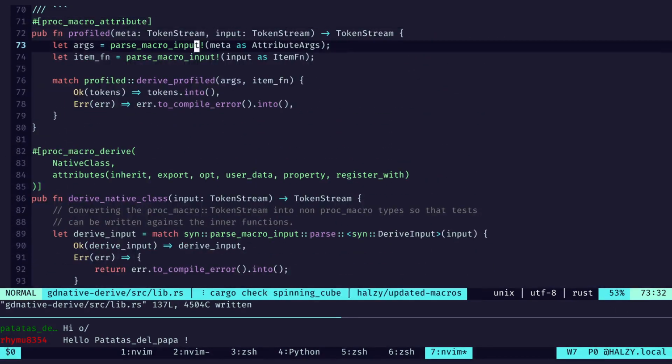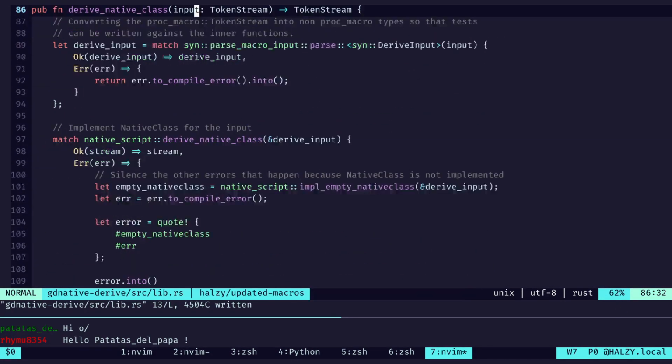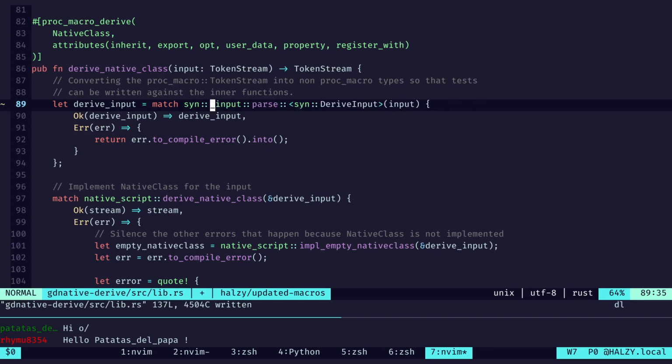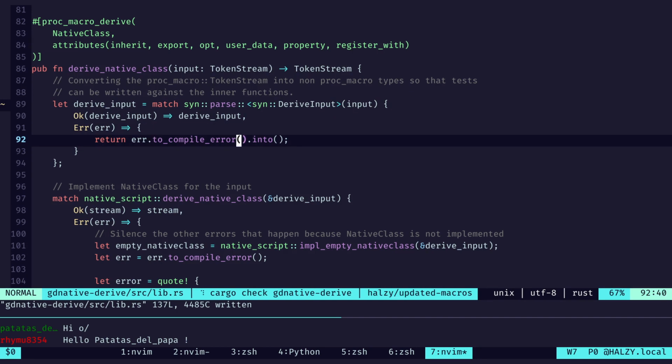Profiled, I don't think we touched on here. Let's fix this up again. Send parse on that. Now in this case, we can just return the error.